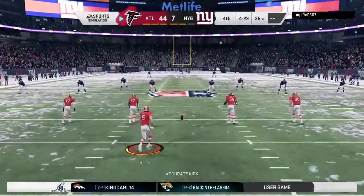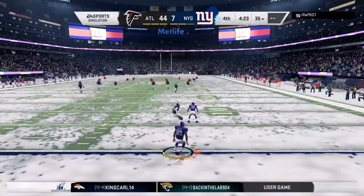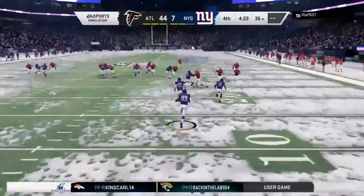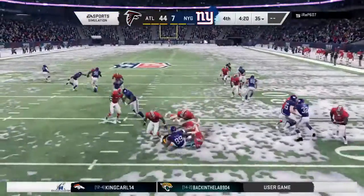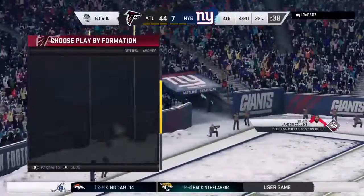Set now to kick this one away, and off it goes. This is fielded at the goal line. And he'll get it up past the 20 to the 22-yard line. Let's go.